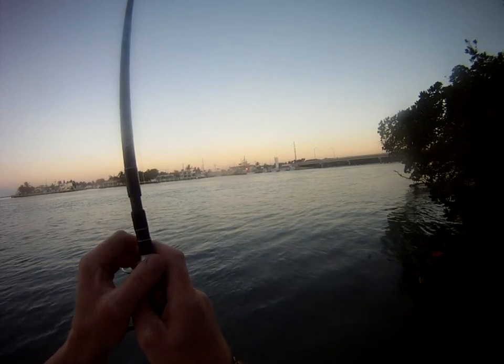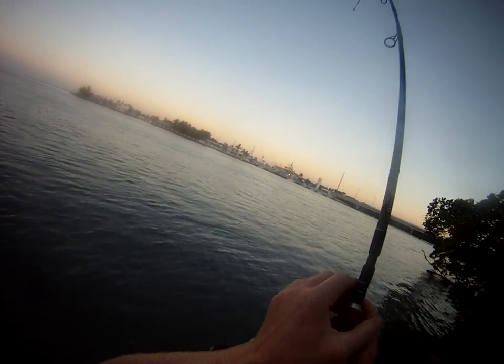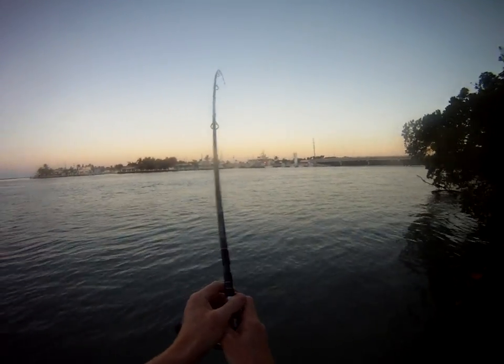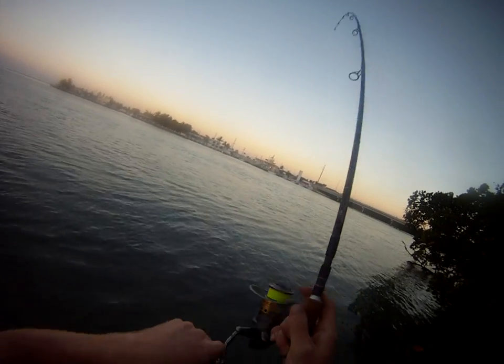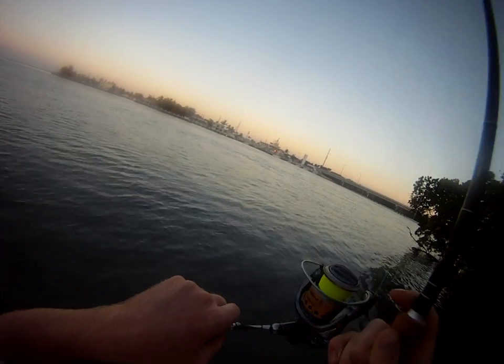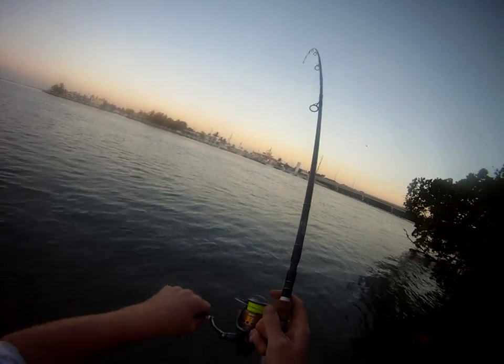Here we go, come on. It's right out in the middle. If a boat comes along, I'm screwed. Here we go, it's the first few turns coming back. Come on. Oh, he could be running towards me.